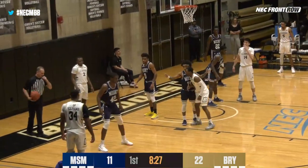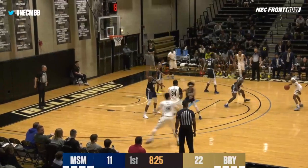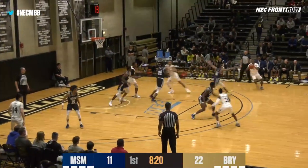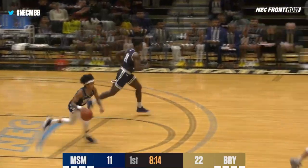Substitutions to the Mount as well. Bryant ball with 20 on the shot clock. Green out deep on the left, uses a screen, backs up. Green behind an Elijah's screen. Green finds Dada. Dada to the foul line. Dada falls away. Dada missed a shot. Rebound Miller for the bounce.